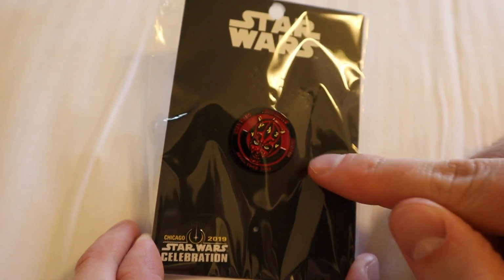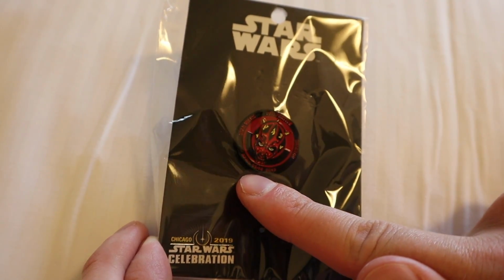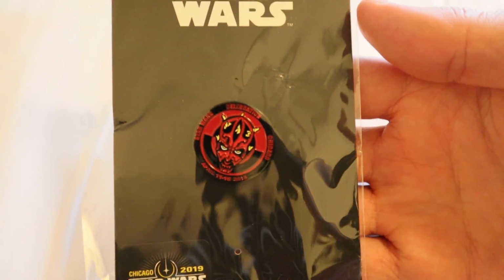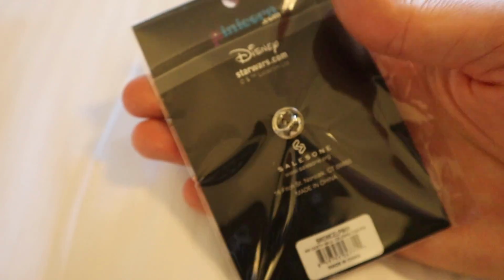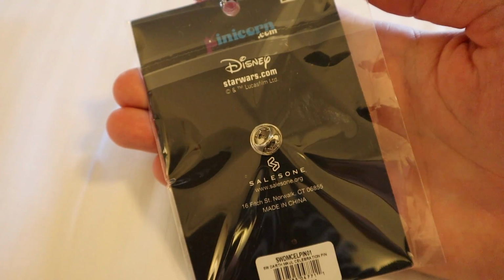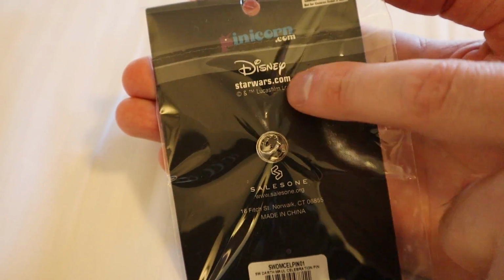Okay, so I'll start off with their Star Wars Celebration exclusive for Chicago 2019. Around the edge it says Star Wars Celebration Chicago, and then it has the dates at the bottom, April 11th through the 15th, 2019. It's a smaller pin, but still pretty nice. And yeah, it has the logo at the bottom, starts at the top. Flipping it over, in the back it just has the metal pin clasp, which is fine. And it has the copyrights there at the bottom. Pretty cool.